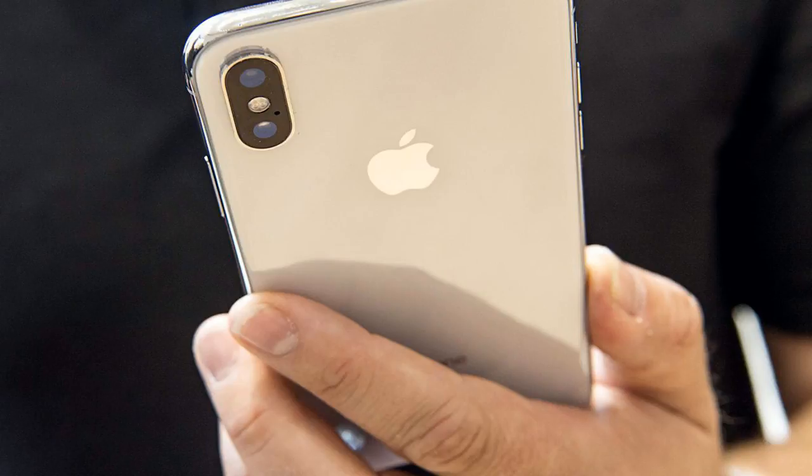Force reboot the iPhone X. Sometimes you need to force a reboot of the iPhone. This one's going to be tricky, so here you go. Press and release the volume up button, press and release the volume down button, and press and hold the side button until the Apple logo appears.